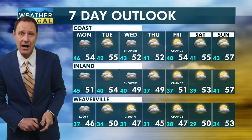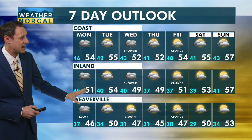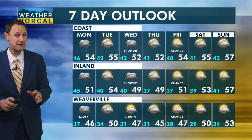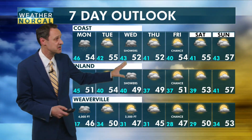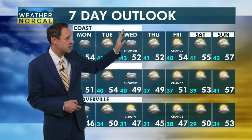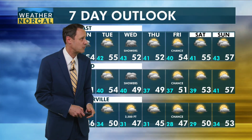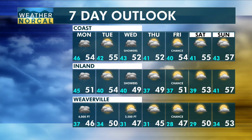Looking at your 7-day outlook for the coast and for Weaverville and inland, there you can see, of course, the showers today. Snow levels around 4,000 feet, so still fairly high. By Tuesday, I'm expecting mainly dry conditions, more showers, especially for the coast on Wednesday. And then as we go into your Thursday, it does look dry again with maybe another chance for Friday, and then drying out for your Saturday and Sunday.